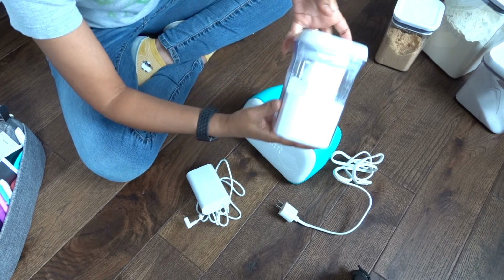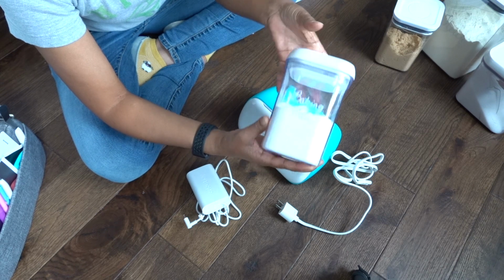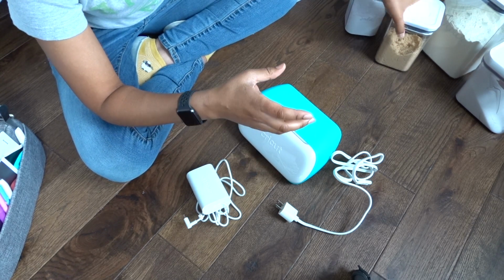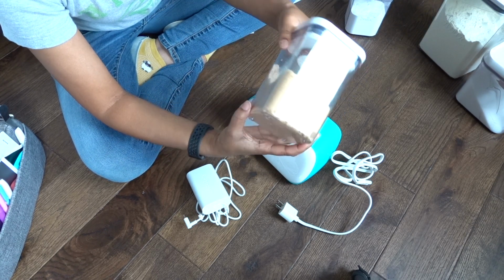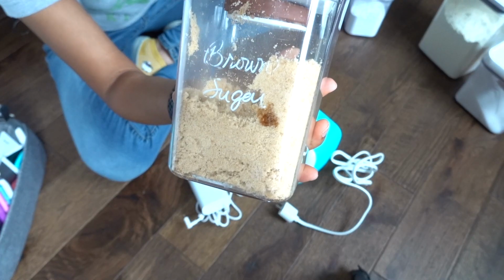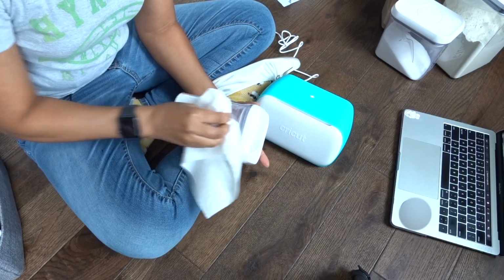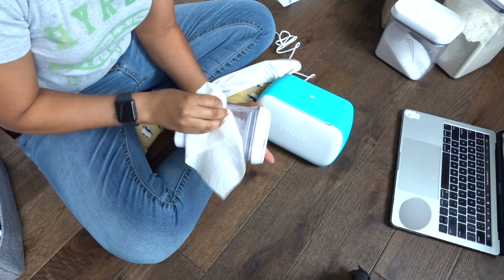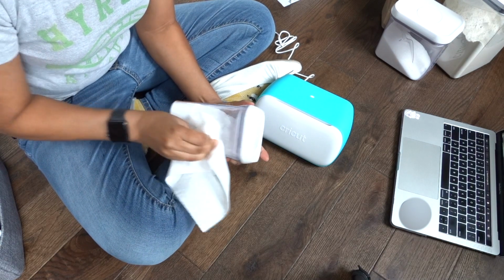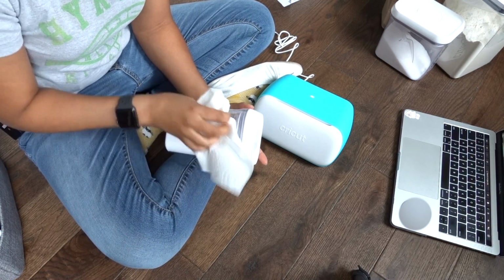So I've got the baking soda, and I'm gonna put the chemical formula for baking soda and let my husband figure it out on that one. And I'll also do the brown sugar. Now I have written on here with paint marker, and I'm gonna go ahead and wipe that off with some warm water, with a warm damp towel. This comes away really nicely.